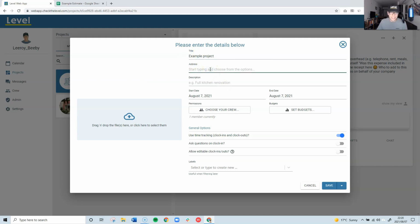What's great is Level is linked to Google Maps, so if you type in the address, it'll pull it up. This is also especially helpful when people clock in and clock out of the job site, because it will help you know whether they're clocking in close to this job site or not. Because when a user clocks into a job site, we do take a geo stamp of where they've clocked in, and I'll show you how that all comes together in this walkthrough.